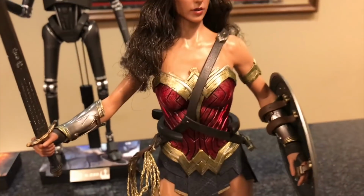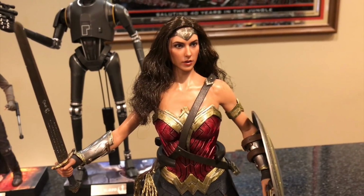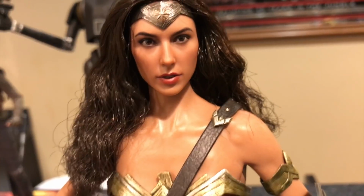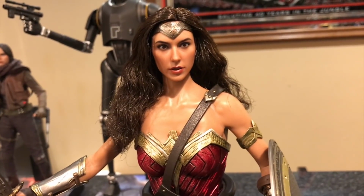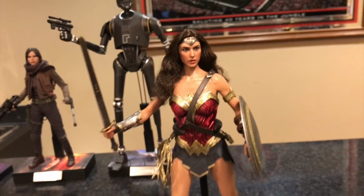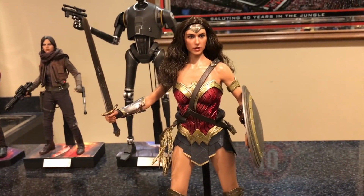So this is a seamless body. You don't see the joints, but it does restrict the articulation on the figure. It looks fantastic. If they could somehow make a seamless body where you don't see the joints and it not hinder the articulation, this could have been my number 1 figure of the entire year. It looks that good. It's an amazing looking figure.